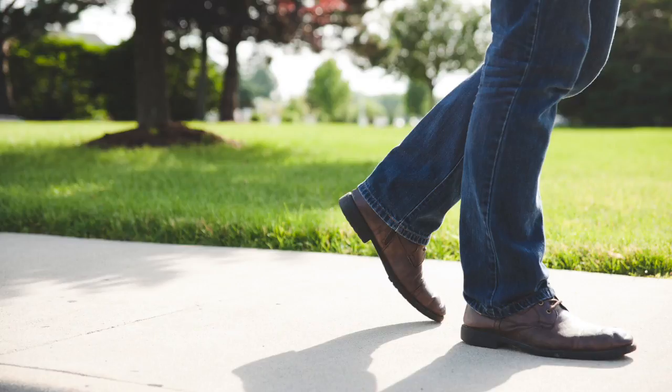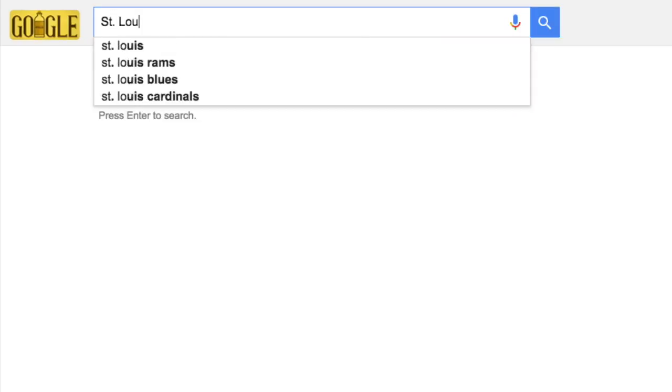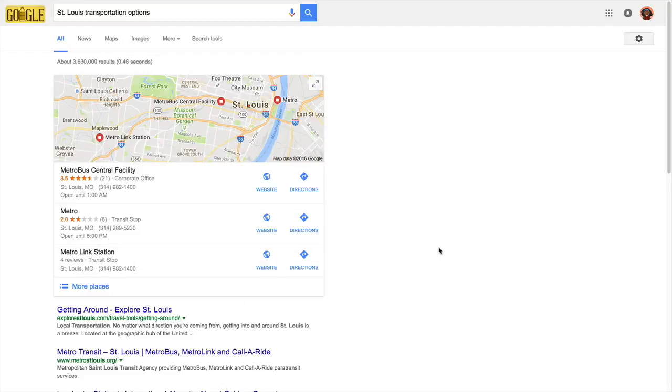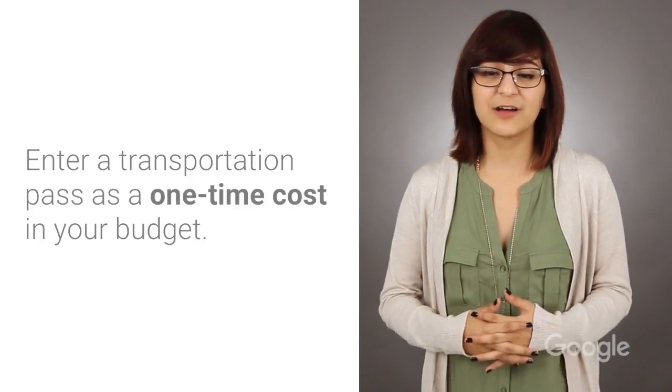In addition to getting to your destination and back home, you will also need money for transportation once you get to a place. Unless you're planning to stay within walking distance of your hotel, restaurants, and attractions for your entire vacation, you'll need a budget for transportation costs during your trip too. If you drive to different locations while on your trip, you might need to budget more money for gasoline. Some transportation systems sell daily or weekly tickets. Find information about these options on city websites or search the internet for your city and transportation options. Enter a transportation pass as a one-time cost in your budget.